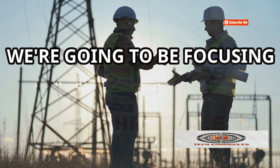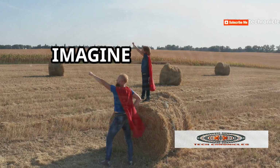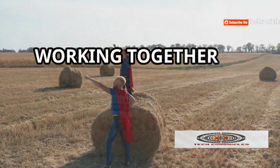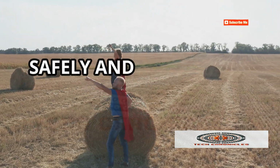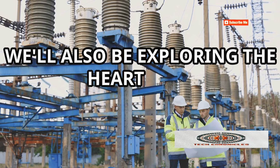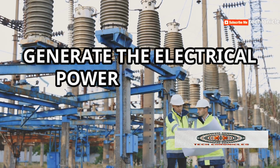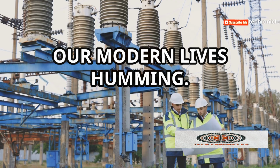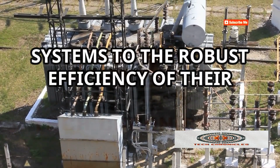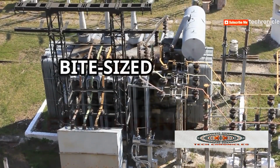Today, we're going to be focusing on a crucial element of this system: polyphase circuits. Imagine a team of superheroes, each possessing unique powers, working together to deliver electricity safely and efficiently. That's polyphase in a nutshell. We'll also be exploring the heart of it all, AC generators, and how they generate the electrical power that keeps our modern lives humming. From the simple elegance of single-phase systems to the robust efficiency of their three-phase counterparts, we'll break down complex concepts into bite-sized pieces.